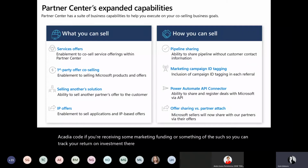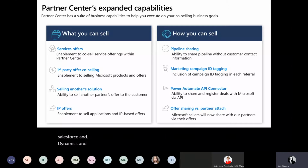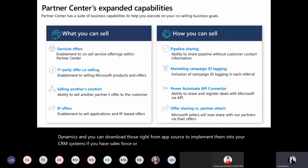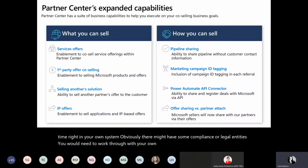There is the Power Automate connector. These are specific to different types of CRM systems. Today, the two that are available are Salesforce and Dynamics. You can download those right from AppSource to implement them into your CRM systems if you have Salesforce or Dynamics. And again, that allows you to manage in real time right in your own system. Obviously, there might be some compliance or legal entities you would need to work through with your own company, but that is available to you.